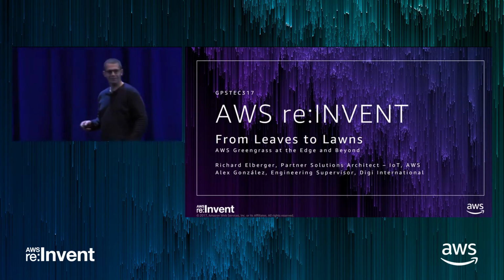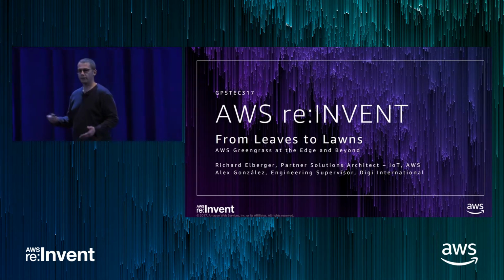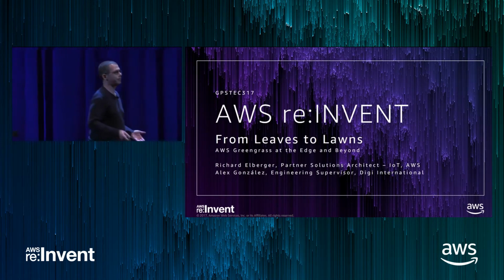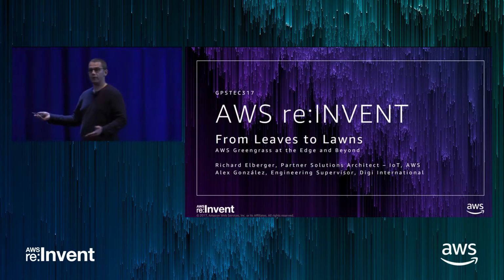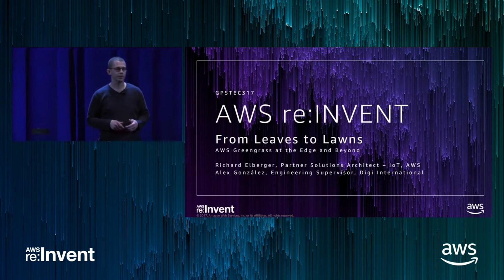So one year ago this week, we announced AWS Greengrass. Six months ago, we released it to general availability. Since that time, we've been building our partner ecosystem and helping our customers bring AWS Greengrass to market.